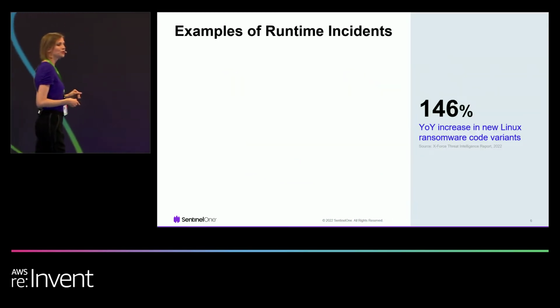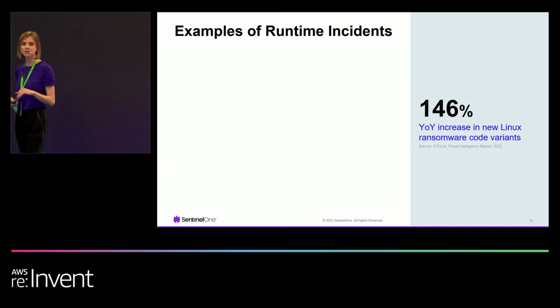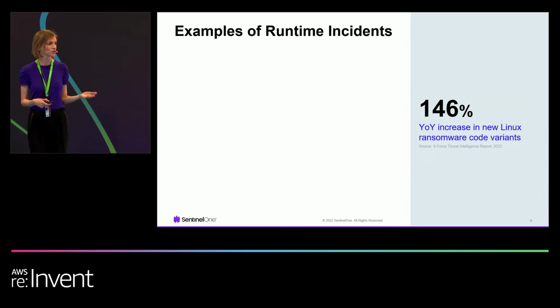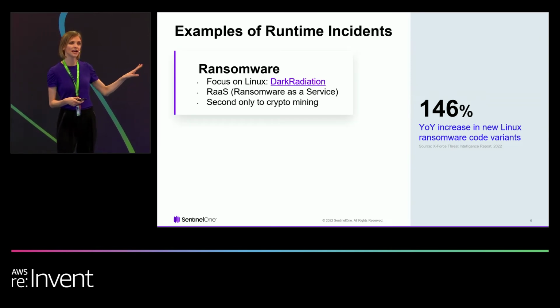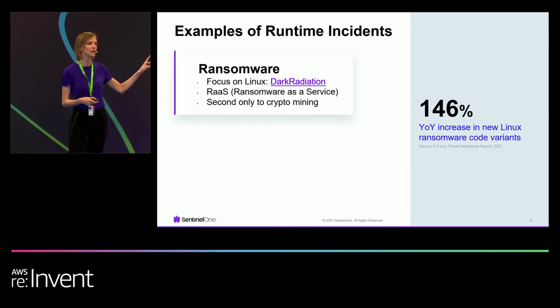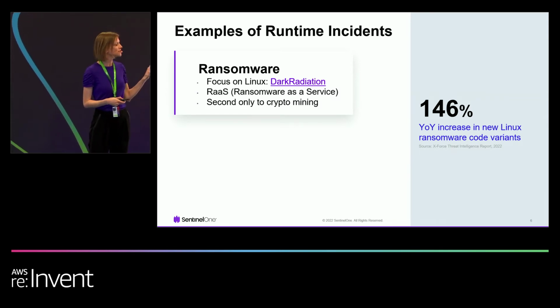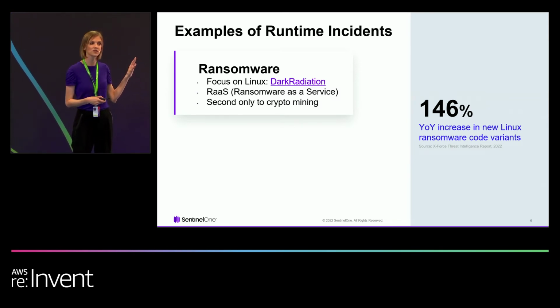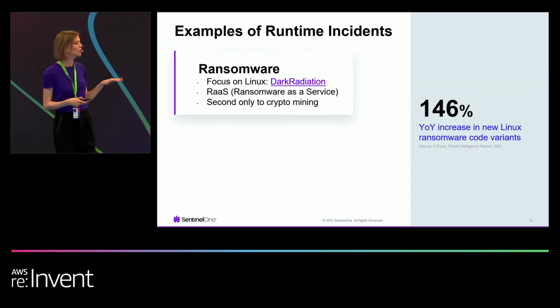Let's look at a couple of examples of runtime incidents. Here's an interesting stat for you, 146% increase in new Linux ransomware code variants. And now this is partially because of ransomware as a service. This has really lowered the barrier to access for less sophisticated adversaries, right? And some of you may remember Dark Radiation from last year. The reason I bring this one up is it focused on Linux and Docker containers. And it was very difficult to detect because it was written entirely in Bash. SentinelOne was able to detect it instantly and protected all of our customers. Ransomware is second only to crypto mining.